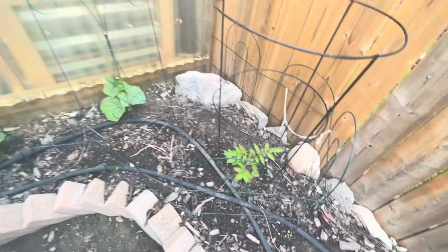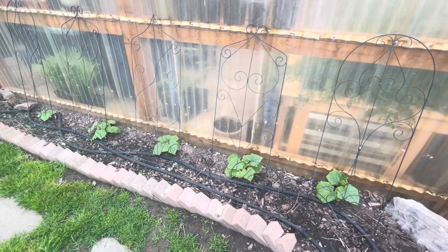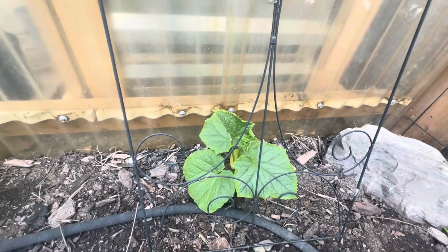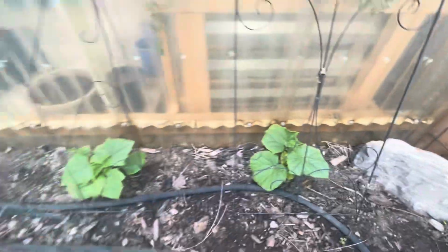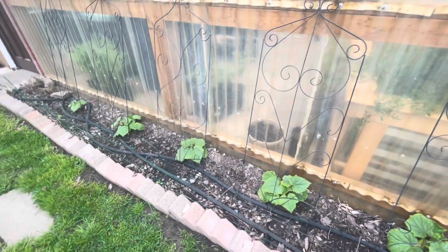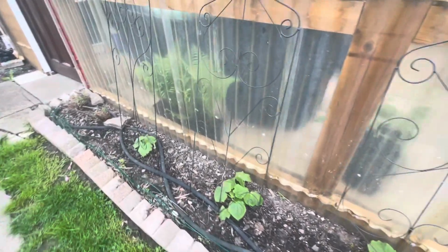Here's a tomato guy right there. And my cucumbers, although sometimes looking a little wilty in the heat of the sun, today is very overcast and kind of chilly. So they are looking perky this morning and starting to grow too, like starting to shoot up instead of just looking the same. Because when you transplant something, for the first week or two, it's just getting acclimated and figuring itself out.